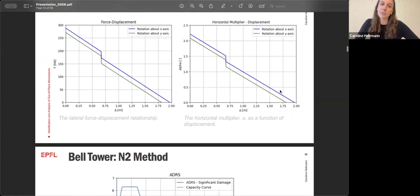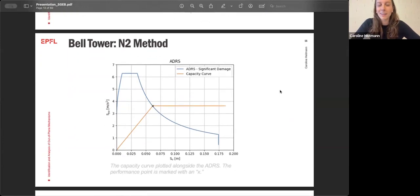And so looking at this further, we can use the N2 method to normalize our two elements, our two bodies in the two different planes, into an acceleration displacement response spectrum, which is going to relate our acceleration and displacement together. And then with that, we can plot our capacity curve to determine where our mechanism in question lies relative to its demands. So we can see here with the orange capacity curve that actually we're right around our force capacity. And so this indicates that we are meeting the displacement capacity for this overturning mechanism.